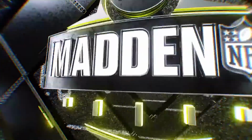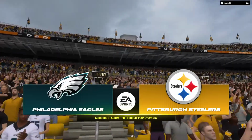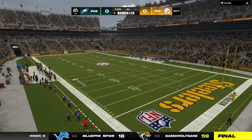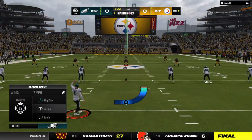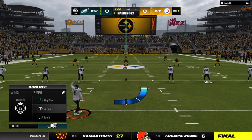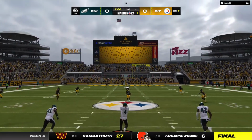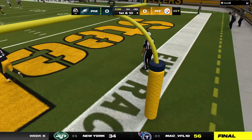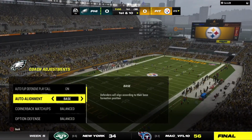EA Sports coverage of the NFL brings us to Acrisure Stadium on the north shore of the Steel City, Pittsburgh, Pennsylvania. Today we've got a Week 5 matchup in store here, as it'll be the Philadelphia Eagles taking on the Pittsburgh Steelers. Seems like we were just starting training camp, but here we are in October, and off we go on EA Sports. And this will be a touchback as that sails over the end line.